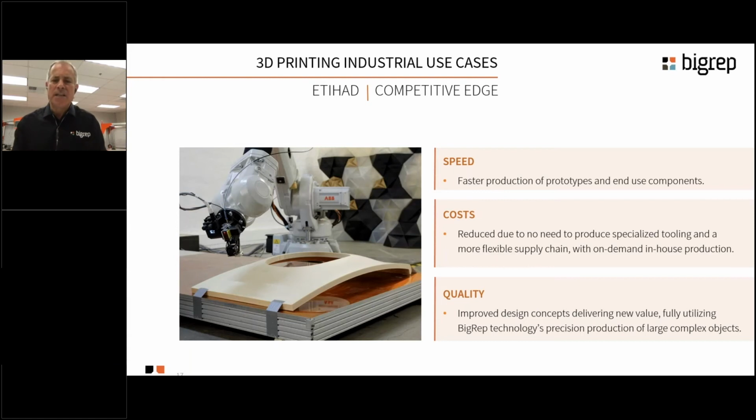So that's great in the reducing of the tooling cost, but it's also more than that. The ability to bring the manufacturing in-house and to make it on demand also greatly reduces the cost, increases the quality because they get more of what they want, and allows more flexible production.